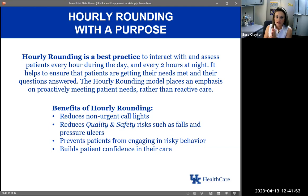And I know that a lot of what you're seeing today is probably review, and especially with the rounding piece, but wanting to see how ADET happens, how it can just be a part of your normal workflow. It doesn't have to be something extra that you have to work to include. It can just be part of what you do naturally.